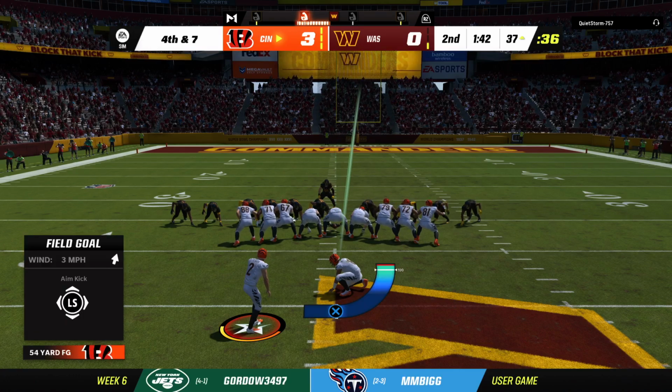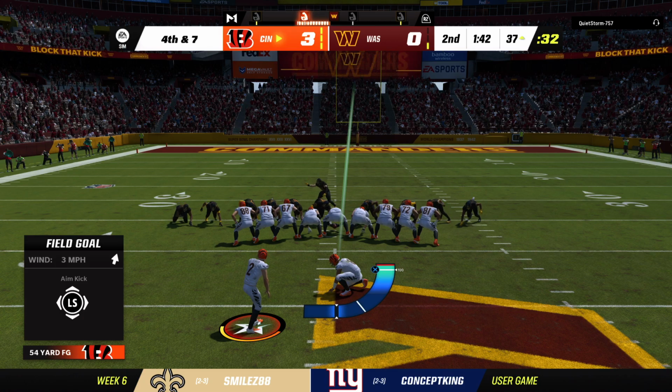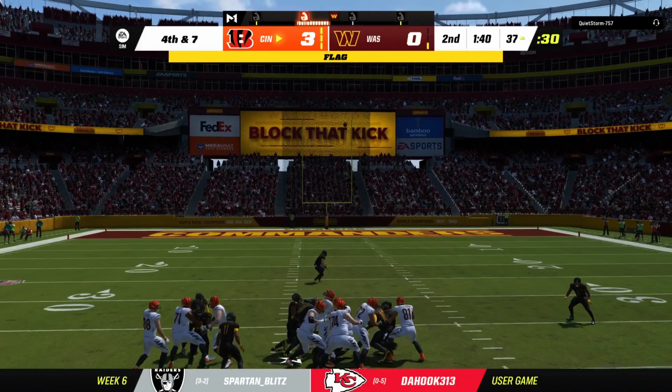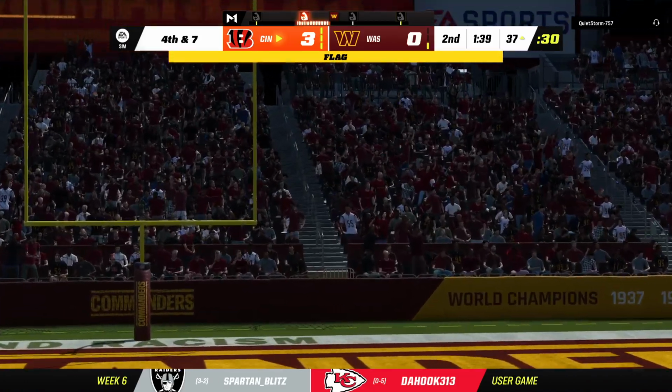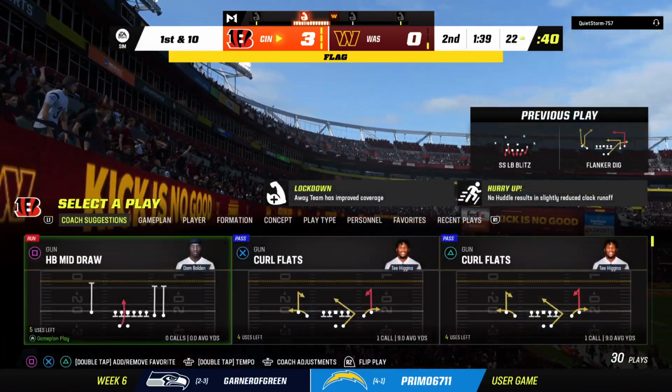So now on comes the field goal unit, and wow, this is no ordinary try here. This from 54 yards away. And that is no good. But there is a flag down. He might get another shot at this.